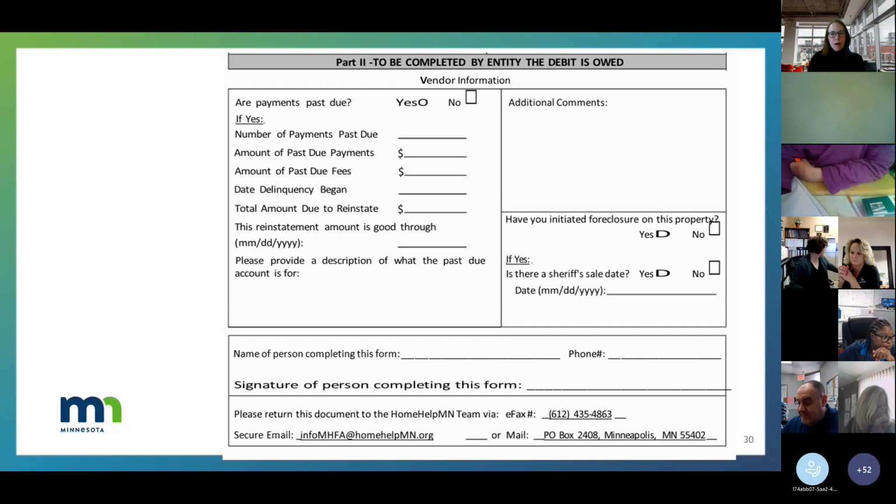If you check yes, the payments are past due, then we'll need you to fill out all the other items here. So you'll want to check yes, they're past due, enter the number of payments past due, the amount of past due payments, the amount of past due fees, and when the delinquency began. And then that total amount due to reinstate should include that past due amount and any fees. Also, make sure that total amount due to reinstate corresponds to your good through date. So it should include any payments or fees that will become due before that date that you put on there for the reinstatement date.